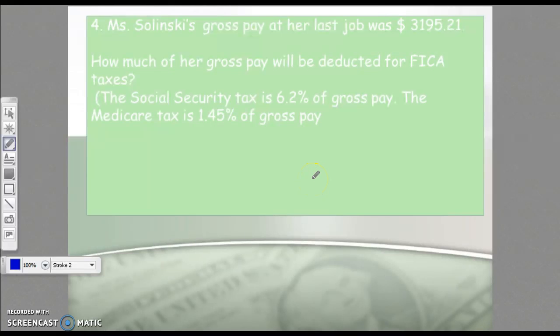All right, Mathemaniacs, number 4. Miss Selinsky's gross pay at her last job was $3,195.21. Hopefully that's a monthly amount. How much of her gross pay will be deducted for FICA taxes? Now remember, FICA taxes are made up of the Social Security tax and the Medicare tax.